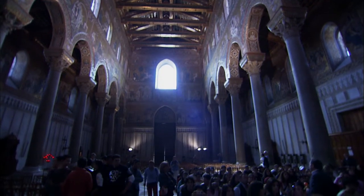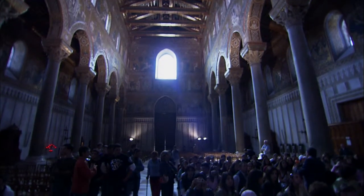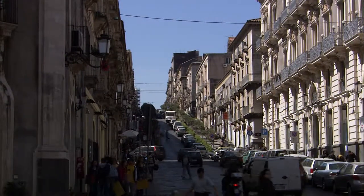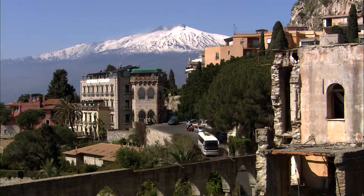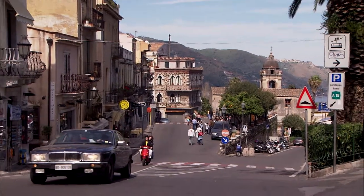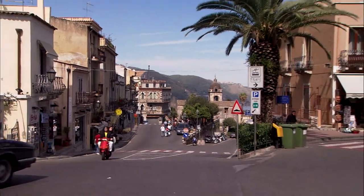This cathedral is a must-see for anyone coming to Sicily, but here's a tip. There aren't many parking spaces in Monreale, so you may want to catch a bus into town. Back in the car, it's onward to check out more of Sicily's amazing sights.